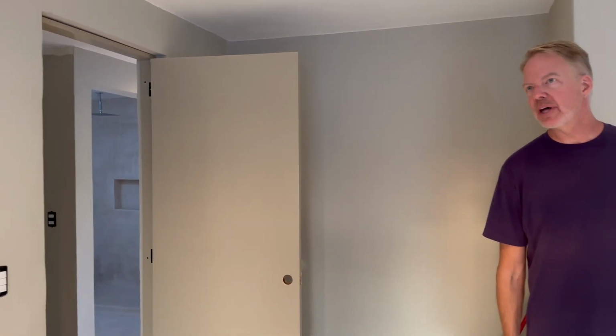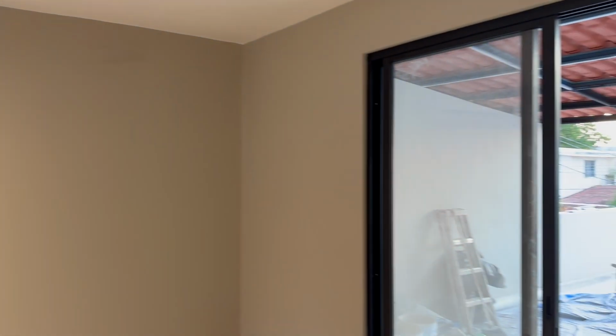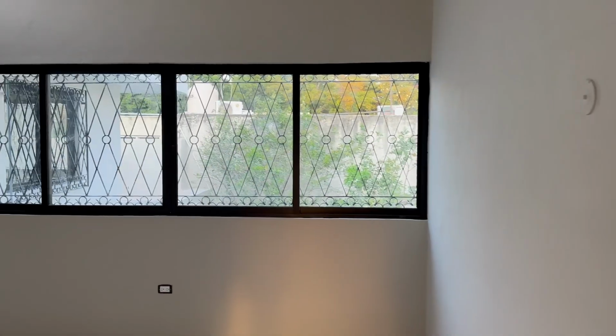Hey, this is the upstairs media room. I think this room is pretty much done. The final paint has been done. We still need the closet system, which isn't going to get installed for like another 2 weeks. And we need doorknobs and switch plates on the switches. But the final paint is done. Fans in, air conditioners in, the sliding glass doors in. I think they might do a little more to these floors, but they're looking good. This room looks and feels great. And then on through into the office.